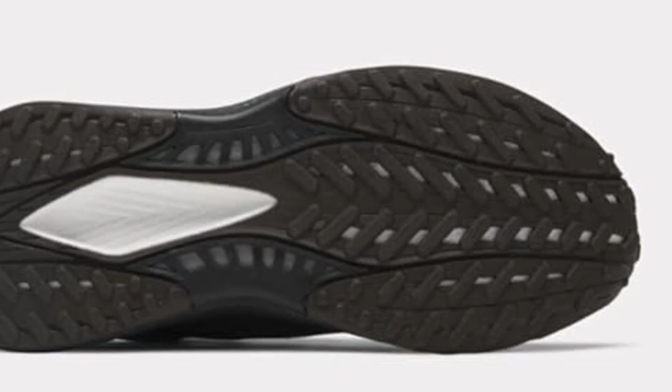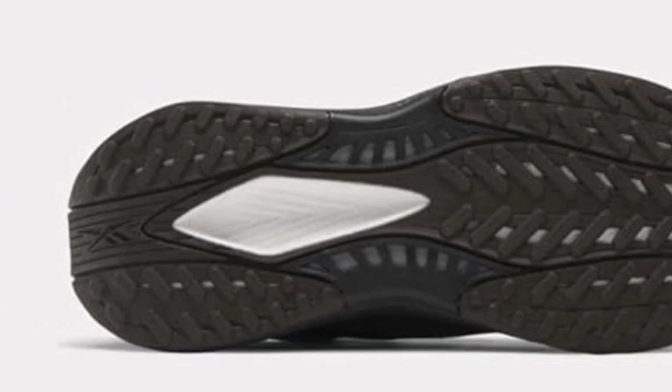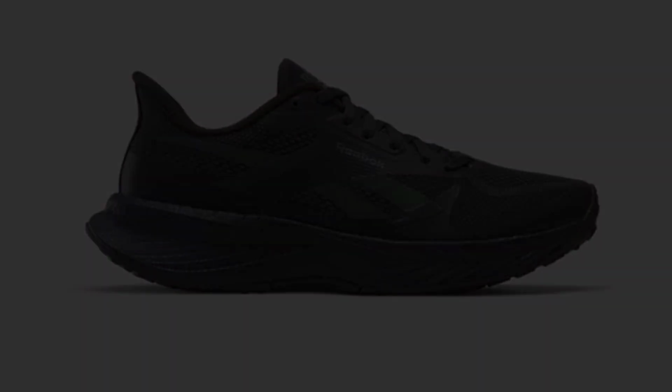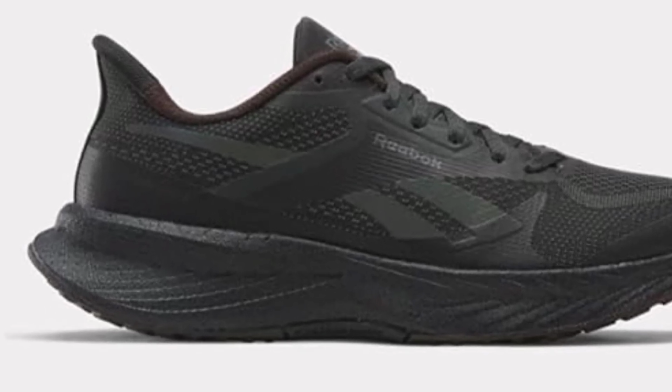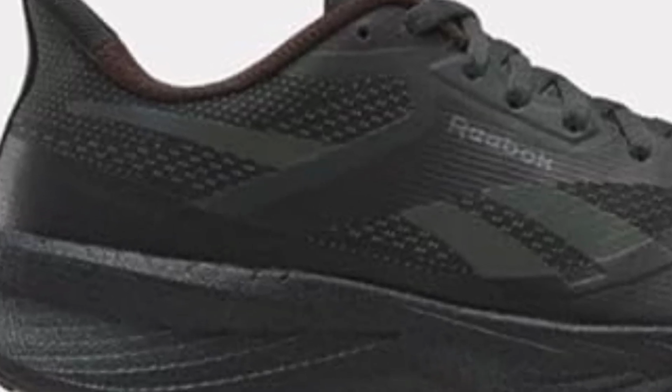Reinforced overlays add durability and structure without compromising flexibility, while the plush interior cushioning supports your feet throughout each movement. At the heart of this shoe is Reebok's signature Floatride Energy Foam midsole, which offers remarkable cushioning and bounce back, reducing impact on joints and enhancing overall running efficiency.